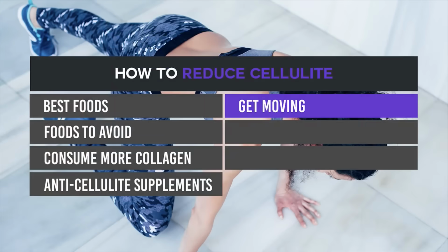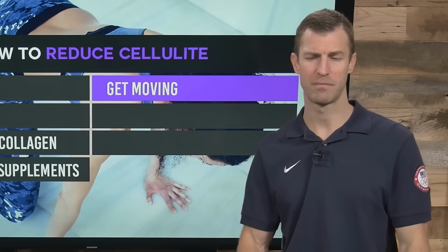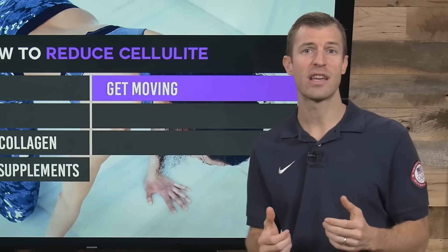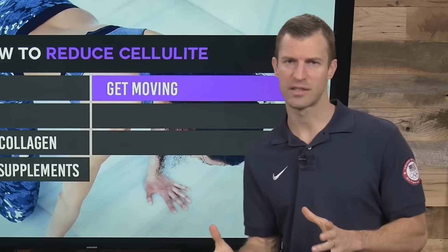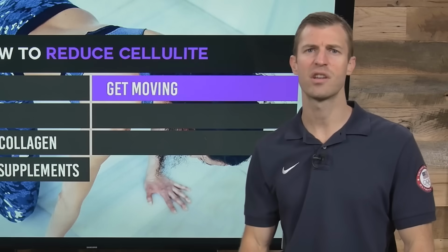Getting moving. Now this maybe just seems like common sense, but really any type of exercise, especially burst training, is going to be the best type of exercise to help you get rid of cellulite. So with burst training, you're going to exercise like a sprinter rather than a marathon runner, and you can get on a spin bike and go really hard for 30 seconds or a minute, then really slow. You can go out to a track and sprint a straightaway, jog a curve, or just in general, you can do it on a treadmill.